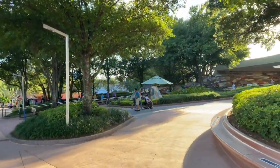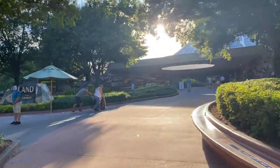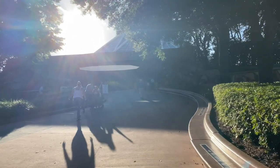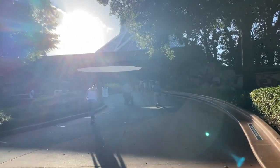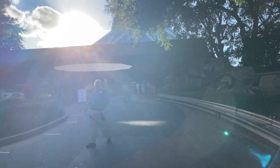We are headed into the Land Pavilion, and they're doing a one-day Halloween cupcake. So we're gonna try that. It'll be the last of our foods that we tried around all the parks. If you haven't had a chance, you can check that out. We can put a link into the notes.